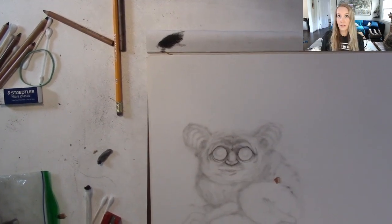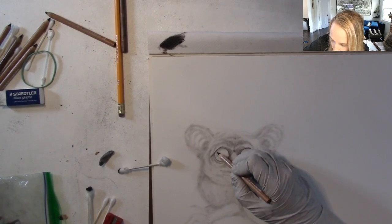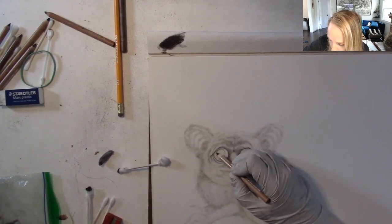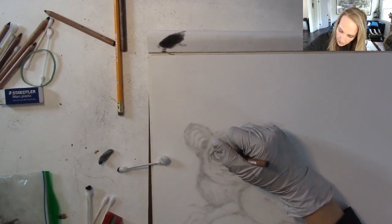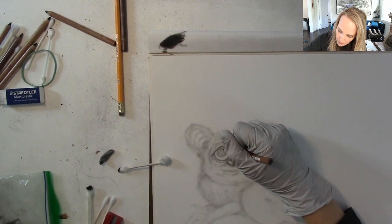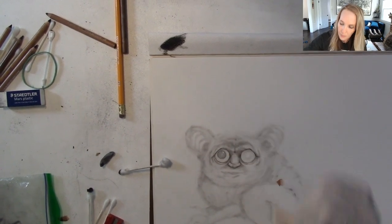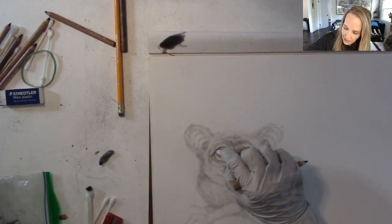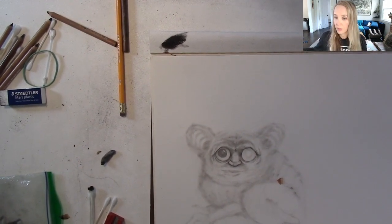Let's see if I can figure out these pupils here. I like that size. Yeah, that works. So I kind of just laid it in really lightly, and then it's blending on top of it. Oh, is it getting fuzzy? It's probably because I keep shaking this desk.